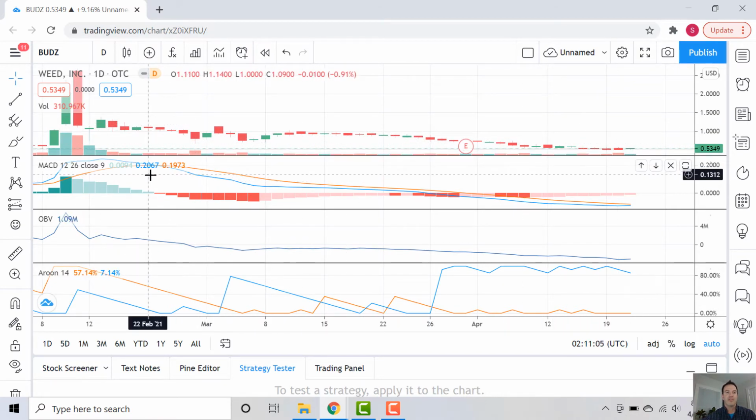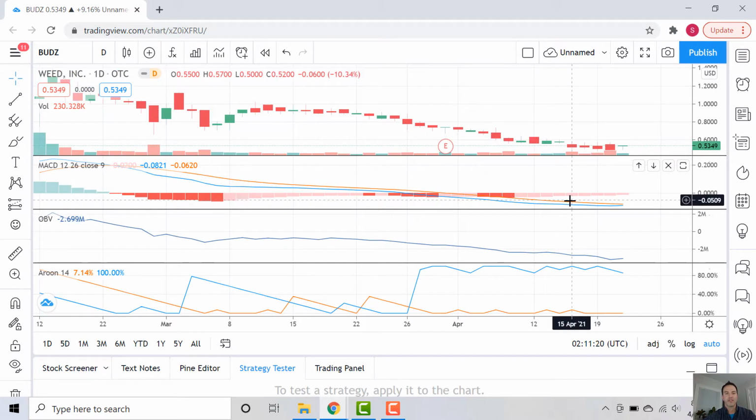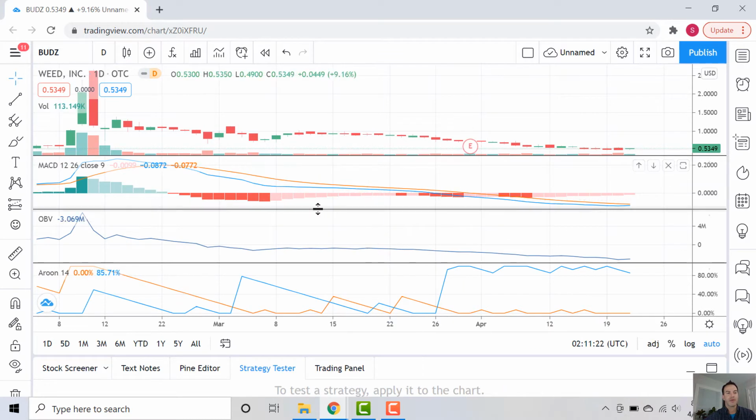You can see we had the MACD cross below the signal line towards the end of February. It has stayed below the signal line since, almost 2 months below. It's still below. We'll zoom in. You can see there is a chance that we're getting close to a cross, but currently still below.